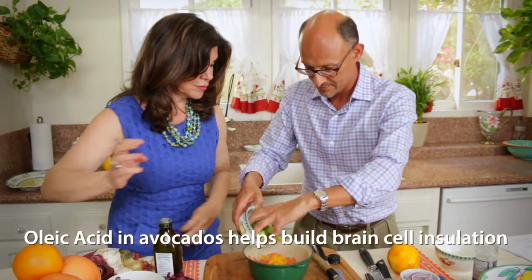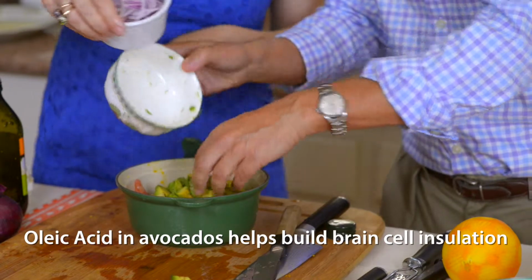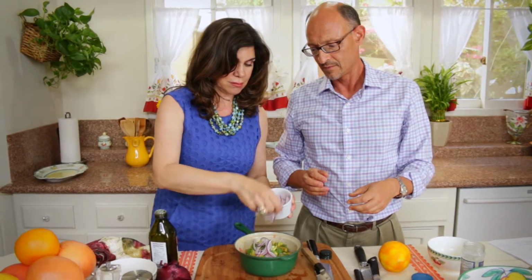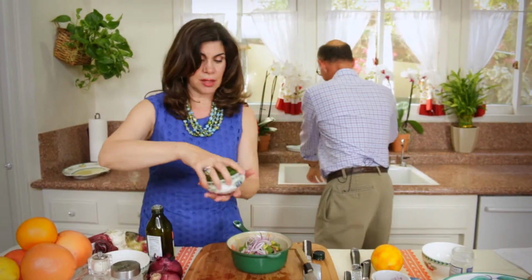One avocado. Thinly sliced red onion to taste. Some people don't like a lot of onion. How's that? Beautiful. And don't forget our handful of cilantro.